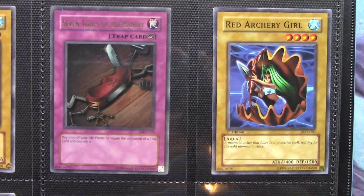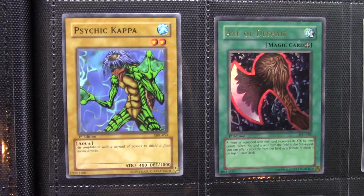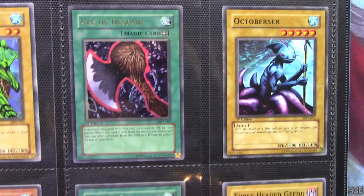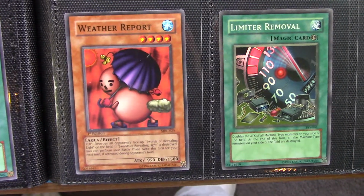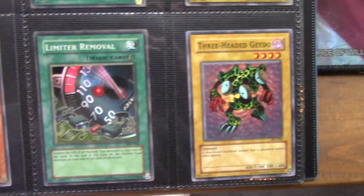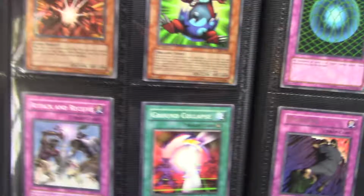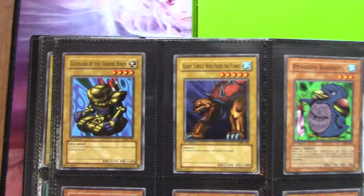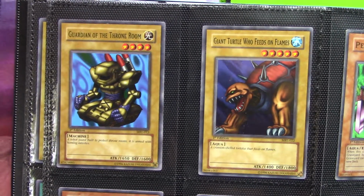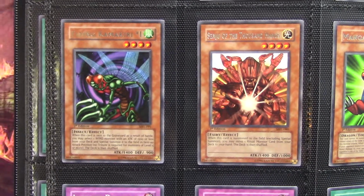So I think this captures a moment in time in collecting early Yu-Gi-Oh! 3-4 years ago, when not as many people were doing it. And I think in 5 years from now, 2018, so 2023, I don't think it'll be easy for an average Joe peasant like me to go out and for a few quarters and dollars get a lot of these cards.